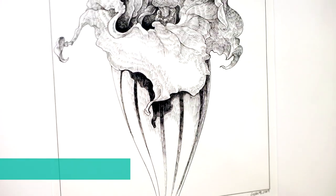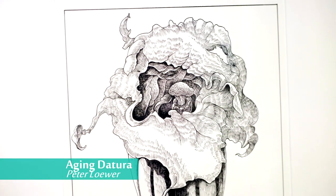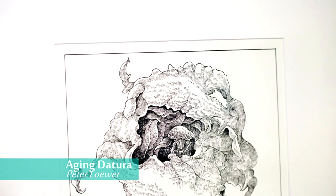Now we come to some of the artwork of Peter Lower. He was generous enough to submit some of his pieces. And as the instructor, that's rather unique. This piece is called An Aging Datura. A datura is a moonflower. It is interesting that he has chosen to sketch it in its state of age and wisdom, we'll say that.